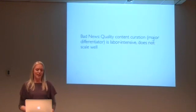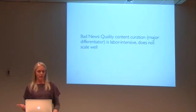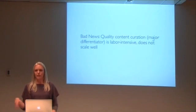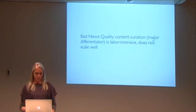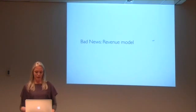The bad news is that quality content curation, which was one of our major differentiators, is labor intensive and it doesn't scale well. You need to have actually people behind it and people to manage those people until the technology gets a lot better. And then the very bad news is the revenue model, that it's just the way we looked at it, it wasn't there. So even though it looked promising, the other parts weren't adding up.